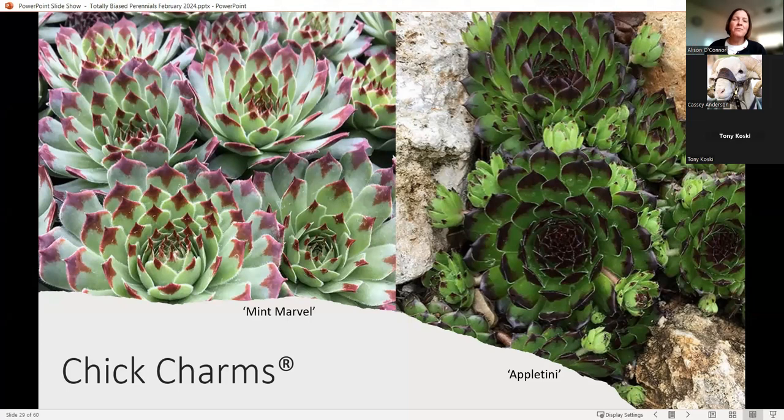Again, more of a hot, dry site, perfect for rock gardens. They're a ground cover. They do not take foot traffic, so make sure that you keep them away if you have an area that gets a lot of foot traffic.